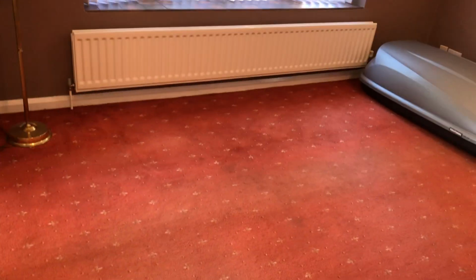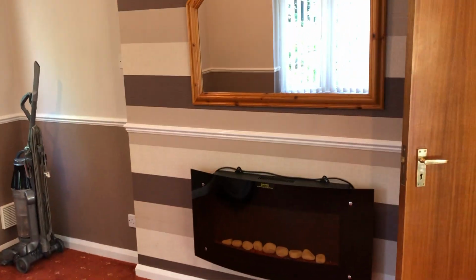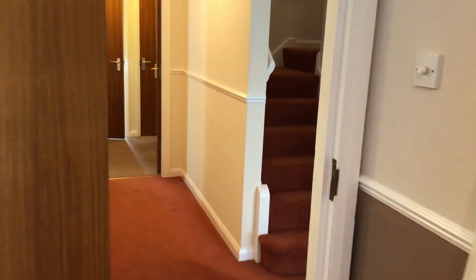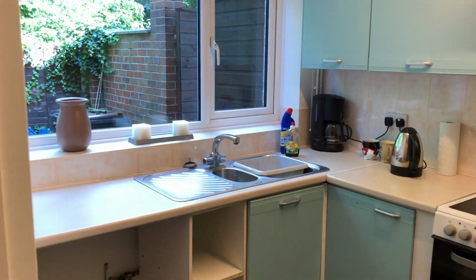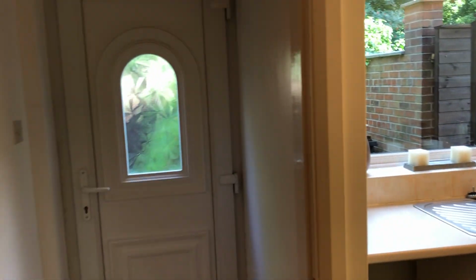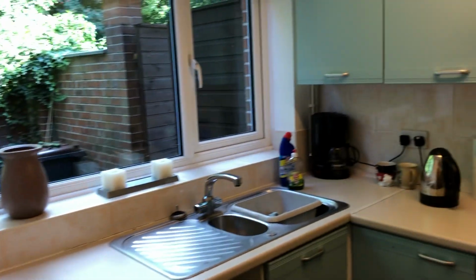First stop is the main lounge. Good size, plenty of light because it's got the big sliding doors here throwing light in, a back bow window and also another little side window. We've got a wall mounted flame effect fire here, a floating fire, but a nice size. And as we go through here, the kitchen, well fitted, not a bad size. From the kitchen there is actually a little sort of porch, rear porch hallway, which has another door, external door, leading you out to the side of the annex and can take you through to the garden.